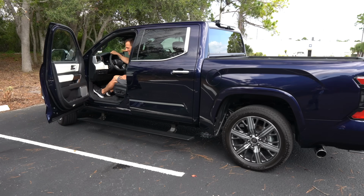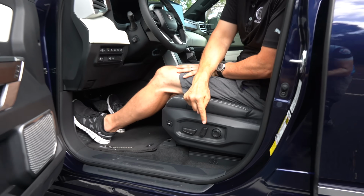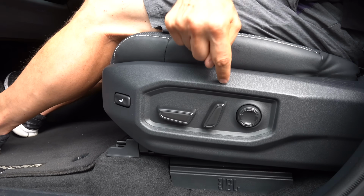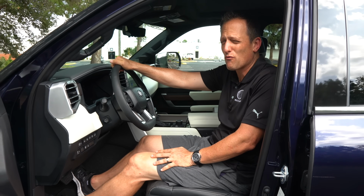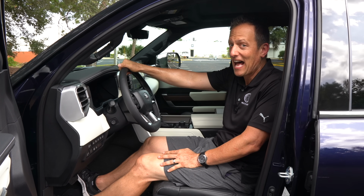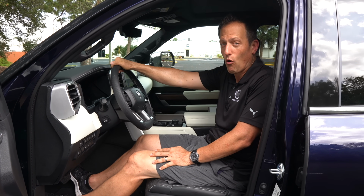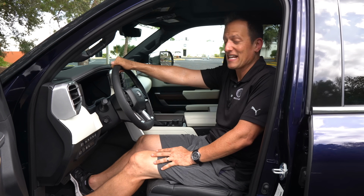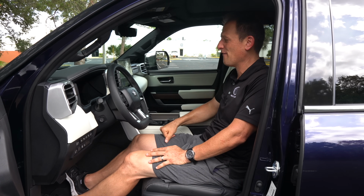All right, guys, business time. You do have 2 memory seat settings. There's your seat controls, easy to get to. The one zonk is that there's no massage seating. And that would have been a nice touch because if you're working really hard to afford one of these, it would be nice to get a little bit of massage after a hard day's work and you're trying to get the money to pay for one of these. So massage seats are missing, and that definitely is a zonk.